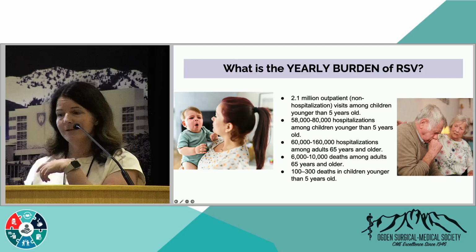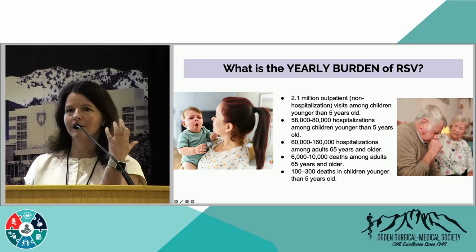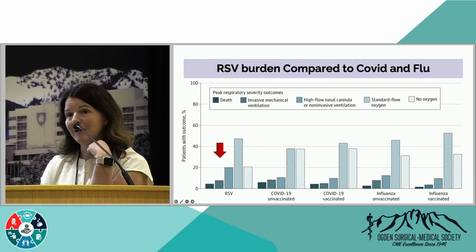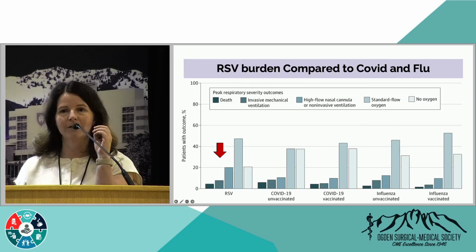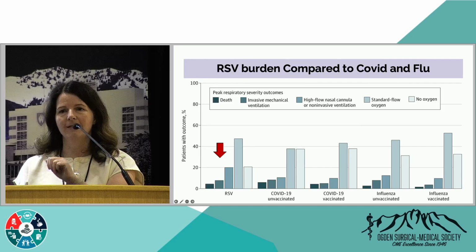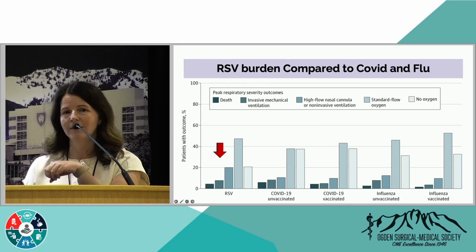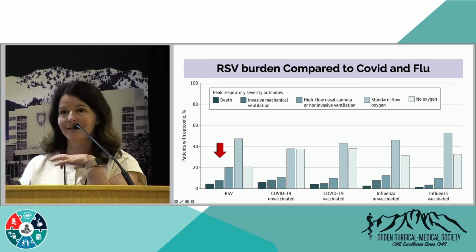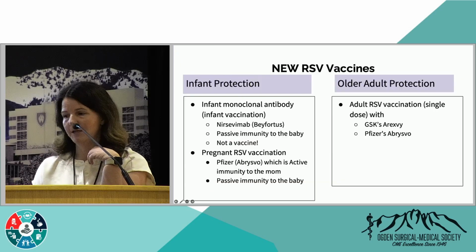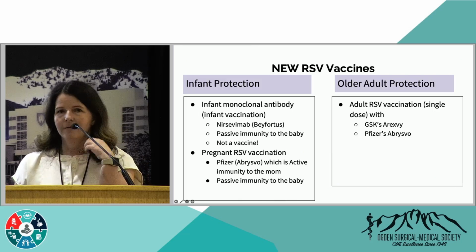Especially when you look at the hospitalization rates and the death rates in our older adult population, you should have these numbers in your head when you talk to people about their risk of RSV, especially if people are going to have significant problems from it. This slide is from last winter, the one we just barely got through. When you look at COVID, vaccinated and unvaccinated, flu, vaccinated and unvaccinated, and then RSV, RSV has a higher burden of who needs more invasive ventilation once they're hospitalized. So maybe you're going to get sicker with RSV than you would with flu and COVID. That's something to mention.